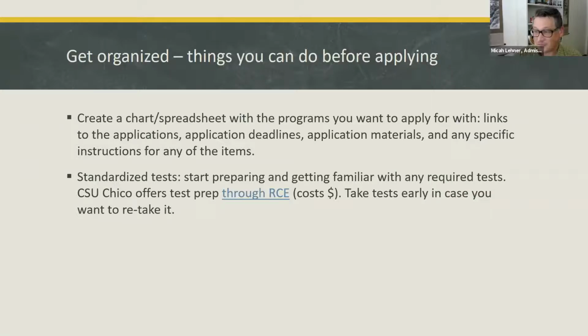Also, for these standardized tests, the earlier you can take them, the better. You don't want to rush yourself and not be prepared, but you possibly would want to retake it. So it's good to leave yourself some time if you didn't get the score you hoped you got the first time around. There's always that option to retake it.